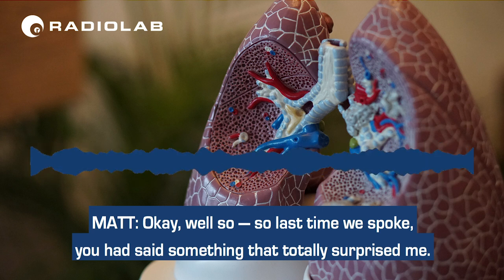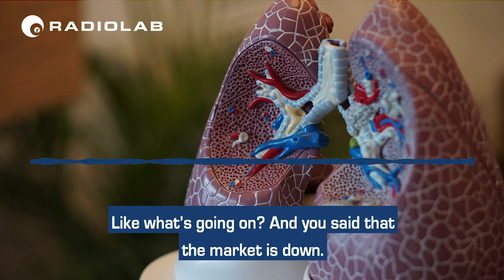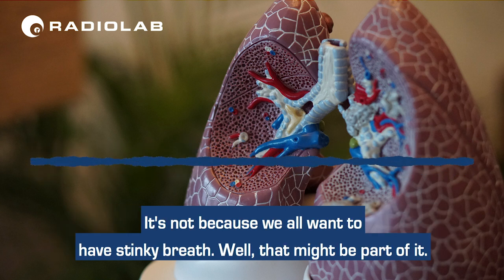So last time we spoke, you said something that totally surprised me, because I just called you up like, I don't know, breath mints, what's going on? And you said that the market is down. Yeah. The market for mints and gum sales have declined. Why have sales declined? It's not because we all want to have stinky breath. Well, that might be part of it.